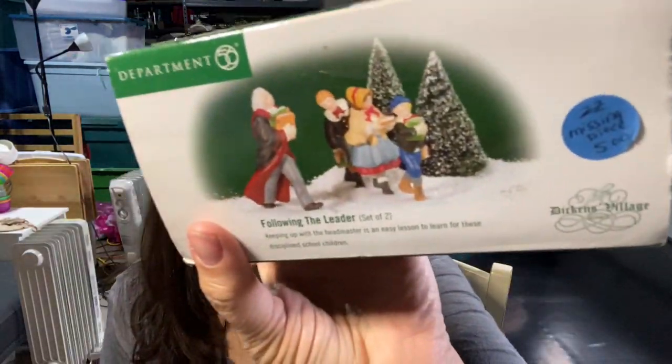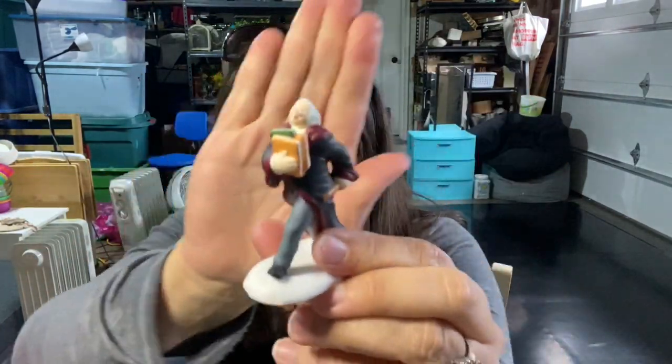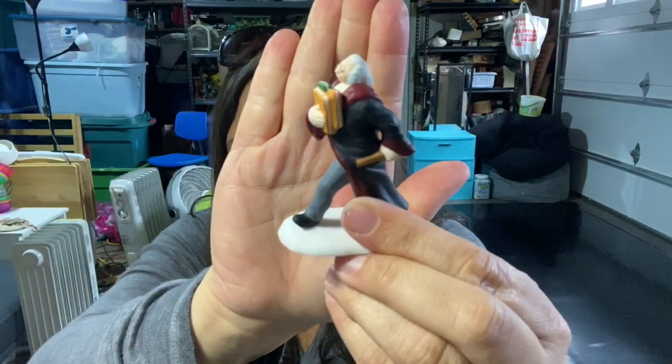Then also partial pieces. There's this one. It's called Follow the Leader, and I think it only has the man. Yeah, a man carrying books, but that's okay because I think we have, whose is it? I think we have Dickens' house or something. So, you know, someone with books, that's kind of appropriate. Thought he was really cute.